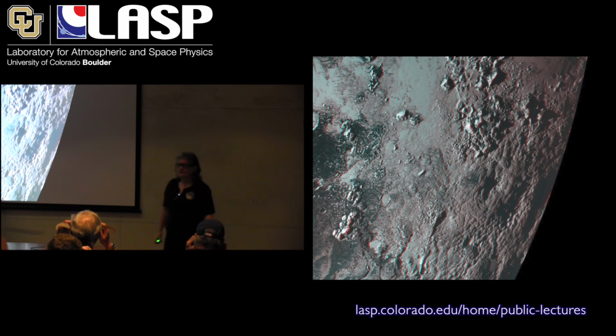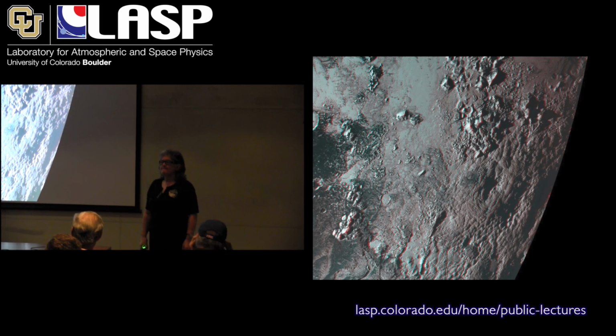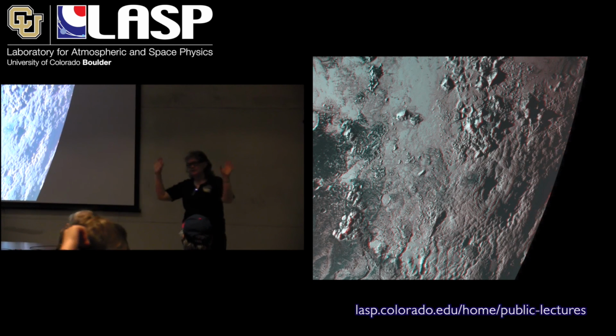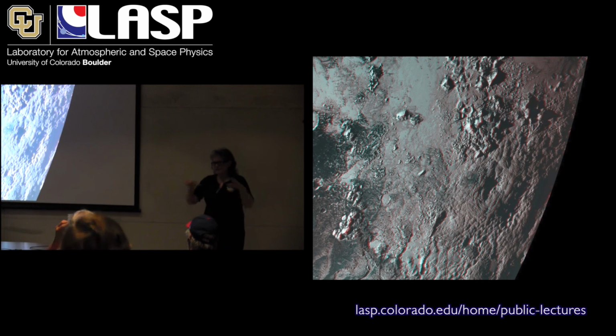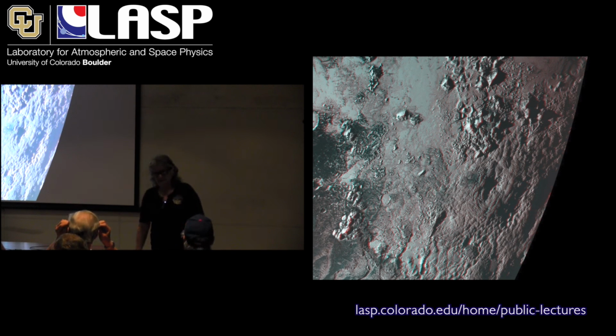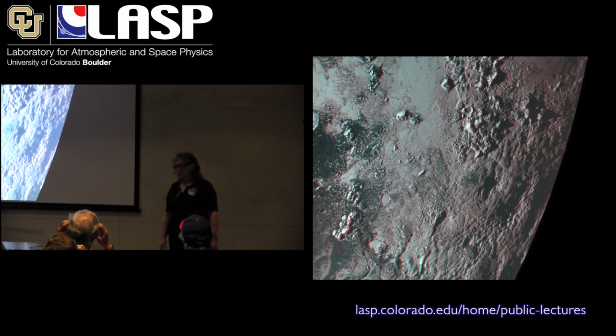Yes? So I'm not a geologist, but it looks like a lot of those features were thermal driven, like plate tectonics. What's the theory of the source of heat in the center of Pluto? Okay, so you remember that cross section that had a layer of rock inside, 2/3 was rock, and then you have a very thick layer of water ice on the outside. Solid water ice is very poor thermal conductor of heat.